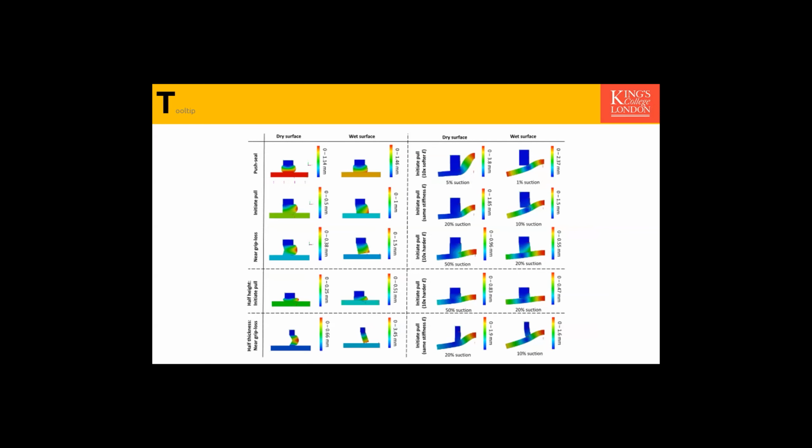tissue. We did some finite element analysis based on an axially symmetric model of the suction cup. The block on the top is the cup itself. The deformed part is the gel of the suction cup, and then we have the substrate. We had cases of pre-sealing the suction cup initially when we want to grasp the tissue, initiating the pull when we pull the tissue up, and then near grip loss when the force of the tissue is large enough to release the grip.